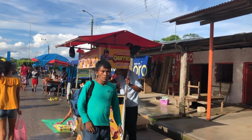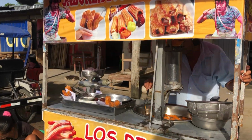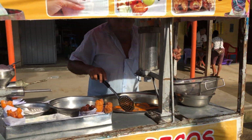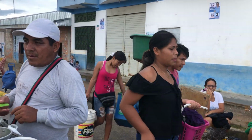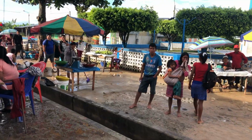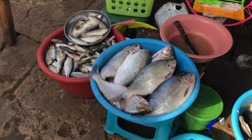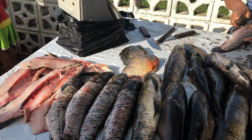This man was selling some churros, and the next guy that you're going to see is selling quail eggs. And if you look behind him, there's a woman selling live chickens. So the market really has all kinds of things. Okay, so here is where things get good. There's just a wide variety of fish that I'm showing you guys.